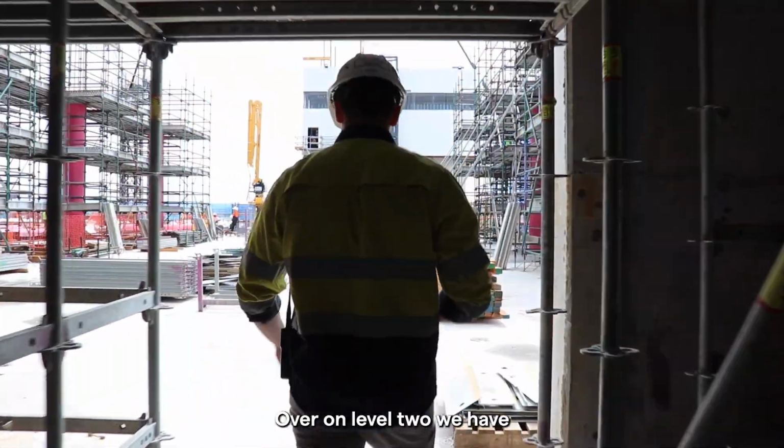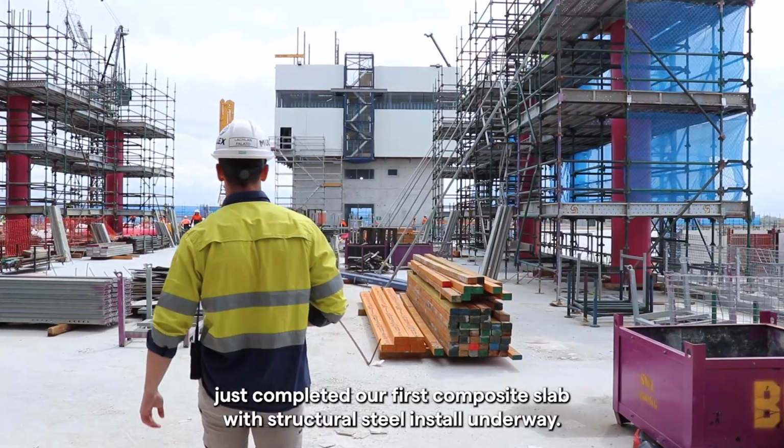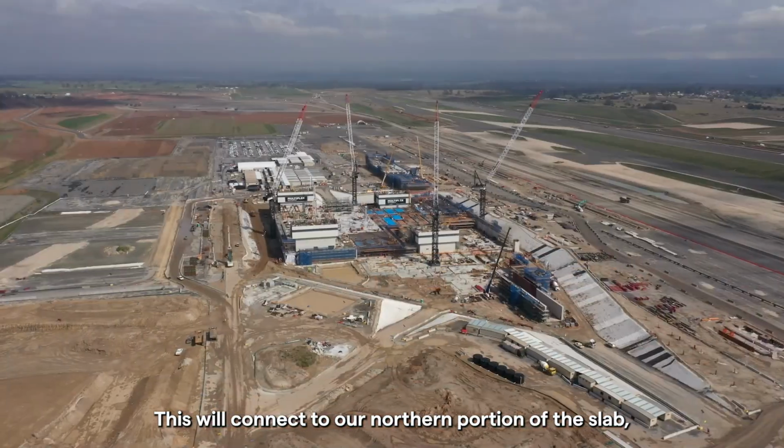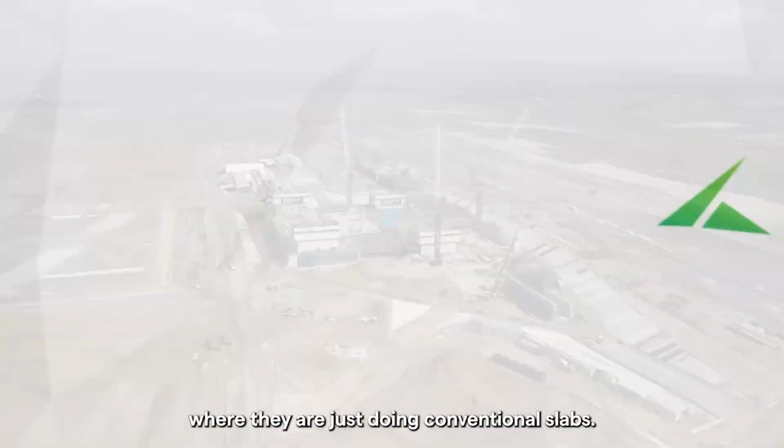Over on level 2, we have just completed our first composite slab, with structural steel install underway. This will connect to our northern portion of the slab where they're just doing conventional slabs.